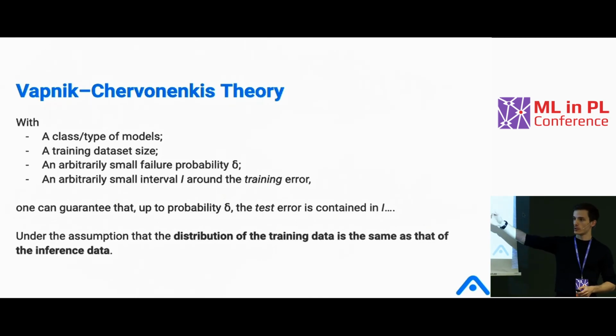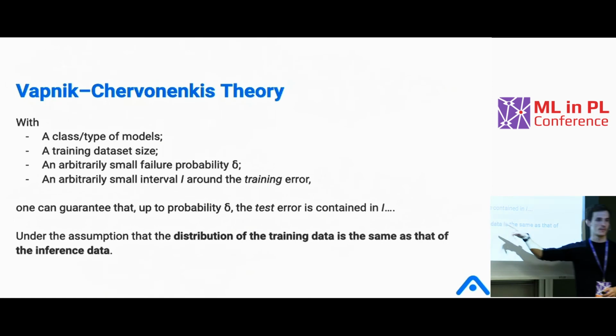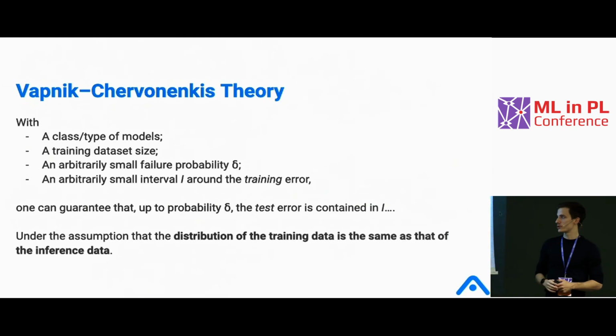Now here, the terminology is slightly changed, more along the original statement, but really what we are talking about here is my operational error, something that I don't have access to. Now there's a big if, as some of you may know. The if is that the distribution of the training data is the same as that of the inference data, or as the data that I will see during operation. Now, I also said that it's hard to actually look at or describe that distribution that we see in practice mathematically. So what can we do about this?